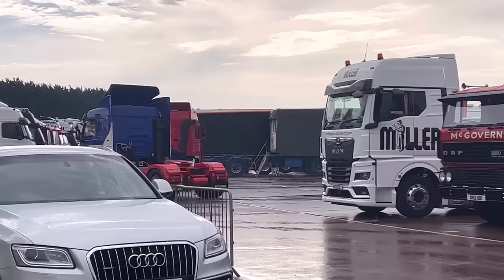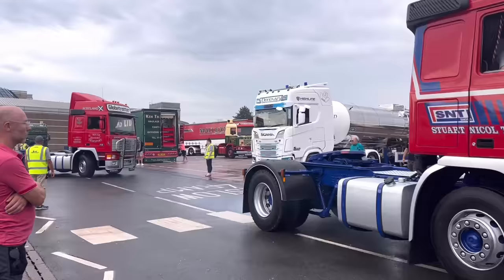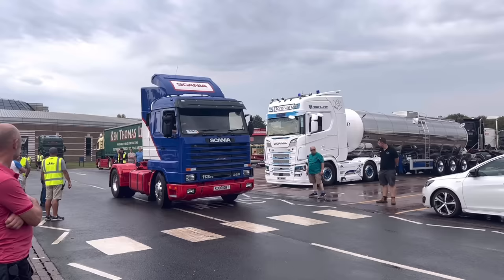By this point, everyone was getting ready to leave, but there were still a few people that I hadn't caught up with yet. I think one of the best bits of the show is actually seeing all the trucks leave, and hearing the sound of the engines. It's just something that you don't see day-to-day on British roads, and it never sounds as good on a video as it does in real life.